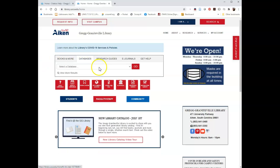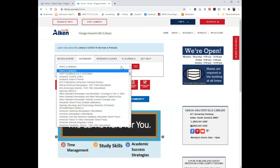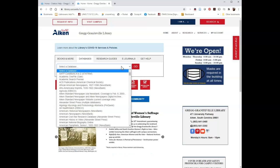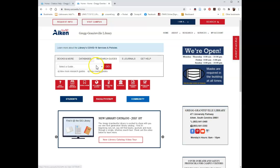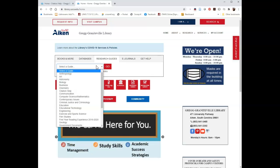The second tab, we also have this database list. It's an alphabetical listing of all 300 plus databases that we have access to. If you know exactly which databases would be the most useful to you, you can always navigate directly to them through this list. But as I've mentioned, our databases are mostly subject specific. So if you don't know which ones would be appropriate, then I recommend you instead go to this middle tab, which is research guides. And what we have here in the dropdown is an alphabetical listing of guides according to subject. And each subject guide has resources specific to that subject area.